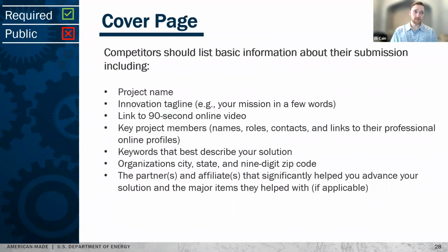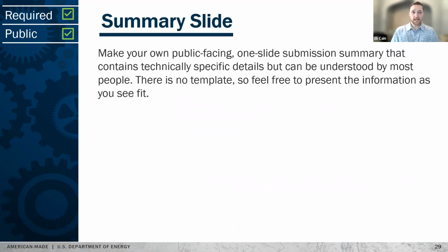So what's on the cover page? Again, just very basic information, nothing fancy here. Project name, innovation tagline, key project members, a link to your video, etc. Very easy, no frills. Summary slide. Again, no template. You present the information as you see fit, but think about this as your intro, your 101 level of what your idea is.